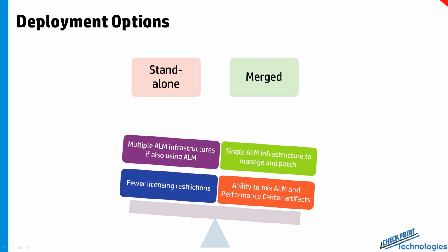With a merged installation, you've got a single ALM infrastructure. So this is one database infrastructure, one repository structure, which makes it a lot easier to manage. Then you've only got one system to patch. If you have a standalone Performance Center system and another ALM system out there, then you're managing two different patch cycles, and that just adds a lot more complexity to the system.